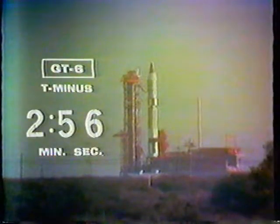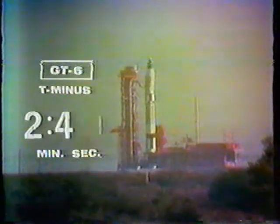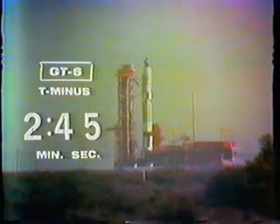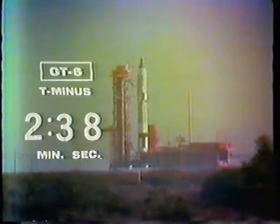The count should have been resumed now, and we expect to hear from Jack King at Cape Kennedy that it has. He'll be coming up in just a moment. Our clock shows This is Gemini Launch Control at the Cape. We have just resumed our count at T-minus 3 minutes. This was some 15 seconds ago. We're now at 2 minutes and 41 seconds and counting on the Gemini 6 mission.